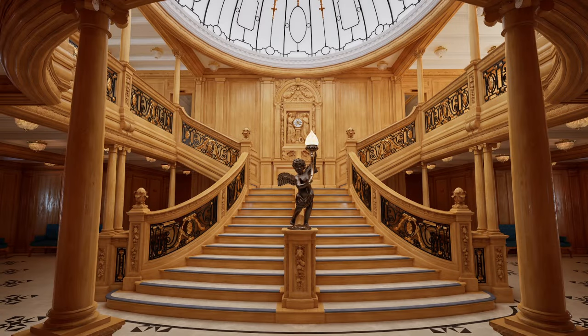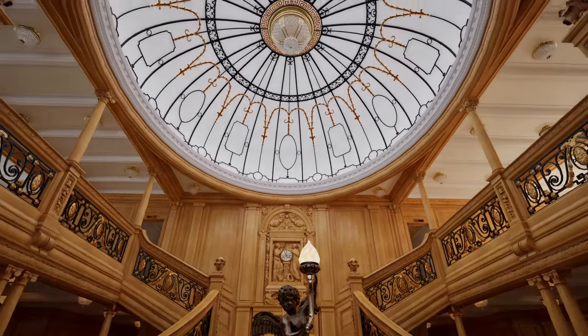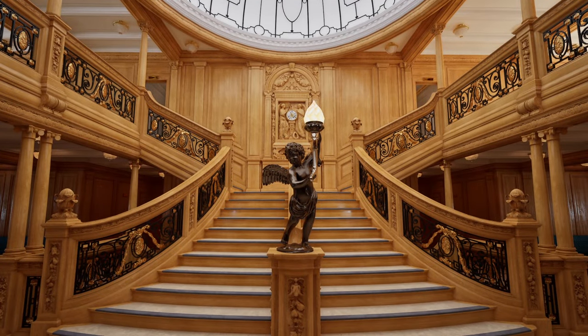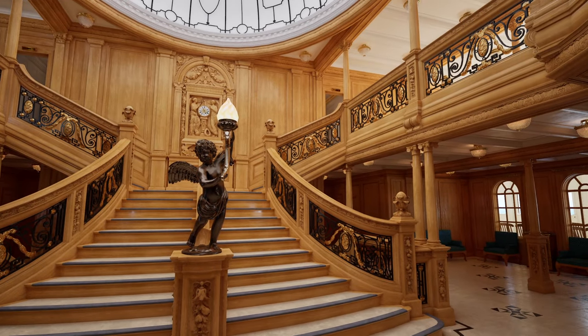At the top of the central staircase, or grand staircase, we have another cherub holding a little light. We also have the dome above the staircase itself. And it is very interesting because if you want to see sections of an Olympic class staircase, you can go to the White Swan Hotel in Alnwick, located in the UK within Northumberland.